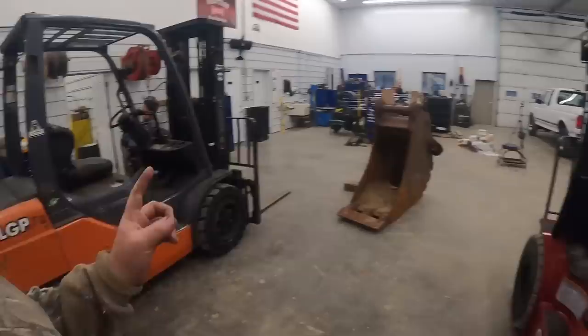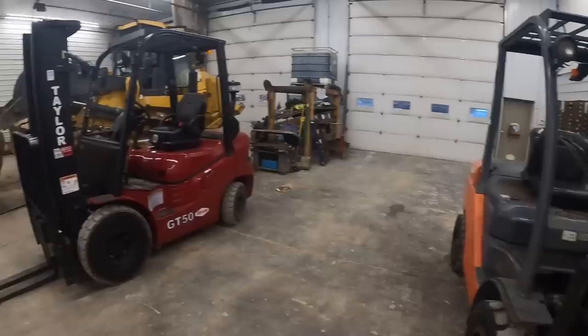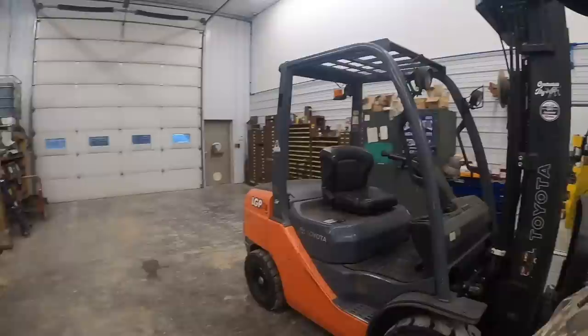But the nice thing about this Taylor, it's like 7 or 8 inches shorter in the same frame, so I'm gonna be curious if it does the lifting of all the big stuff that we need to do, but I'm sure it will. A nice thing about this one, it has those sliding forks on the front of it. But we are gonna put this one up for sale. So if you guys are looking for a good diesel forklift with Pumac tires, go check out our website if it's still around by the time this video comes out.